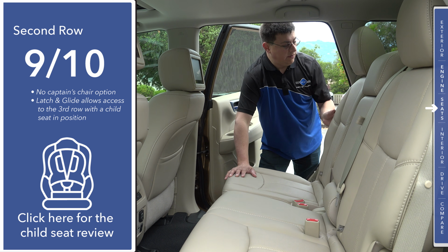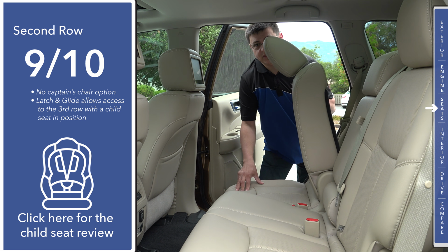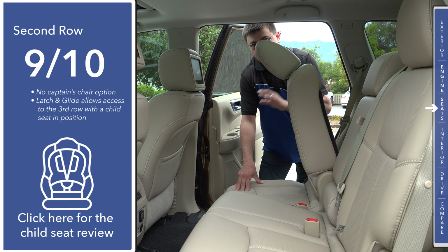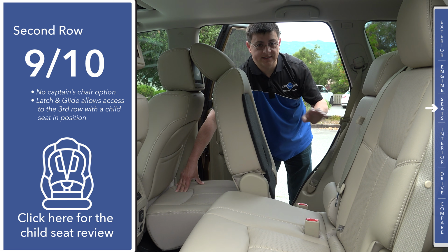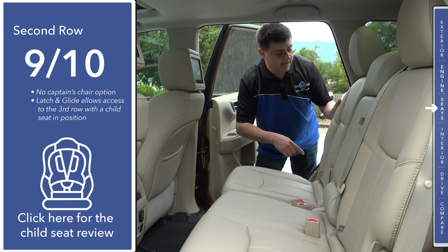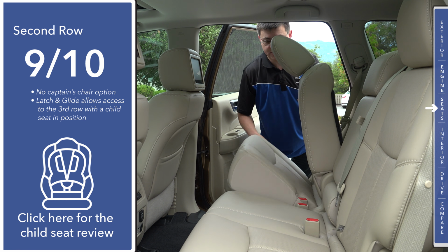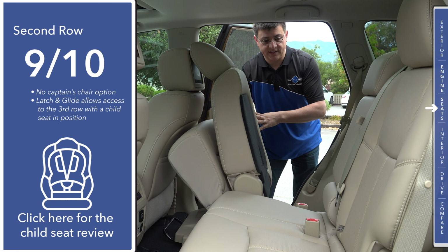This is how it works. We pull the lever on this seat up, and the seat bottom cushion, you'll notice, tilts forward. The whole seat actually moves forward and then slides forward like that into the front seat in order to give you access to the third row. What's unique about this design is that if we don't have a child seat attached to it, it actually moves in an entirely different direction. The seat bottom cushion pops up in order to give you even more access to the third row.